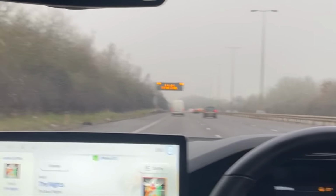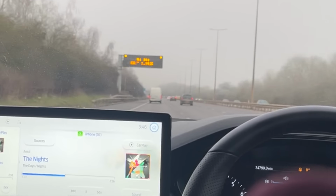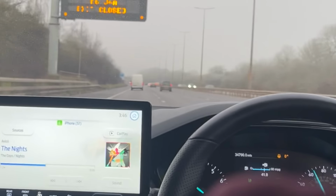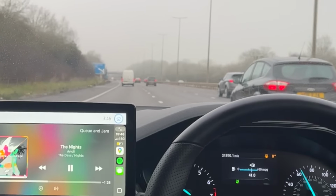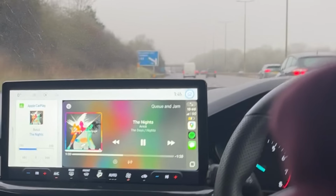That's that. And what if I want to change it to the radio? I don't want the radio on anymore. I want... No, not that.